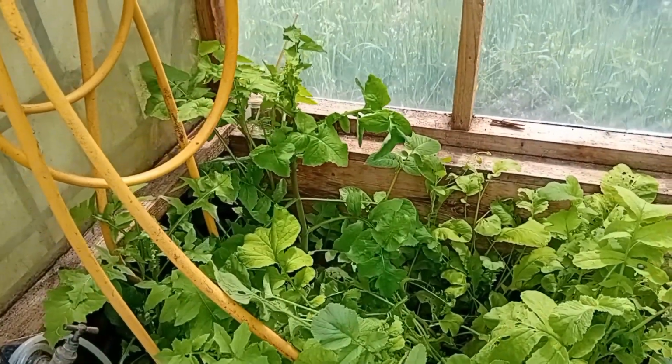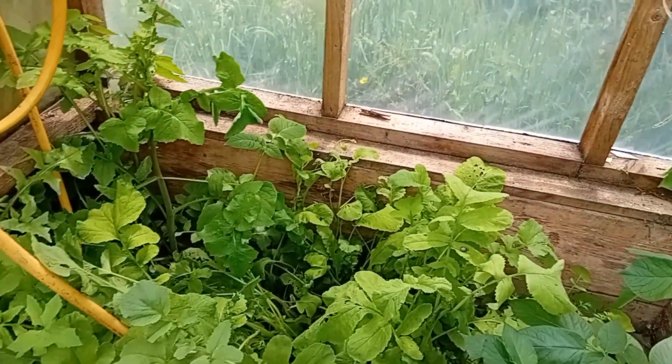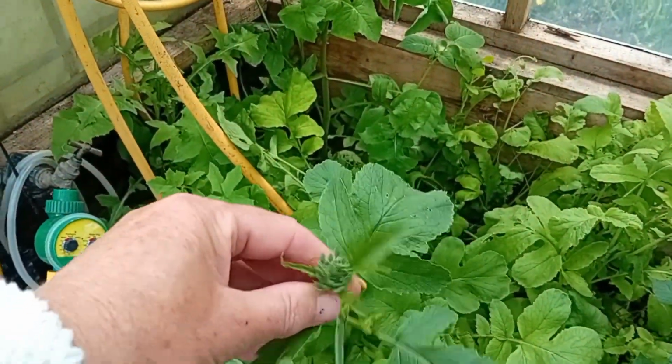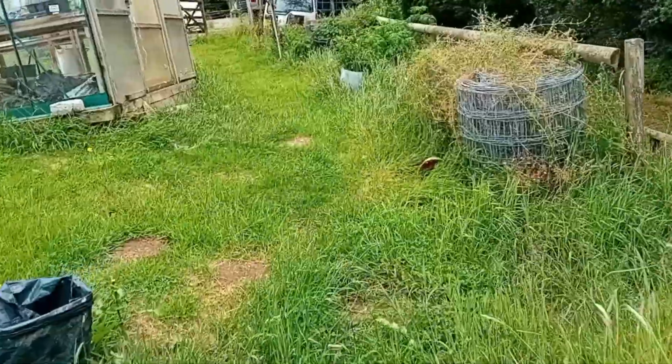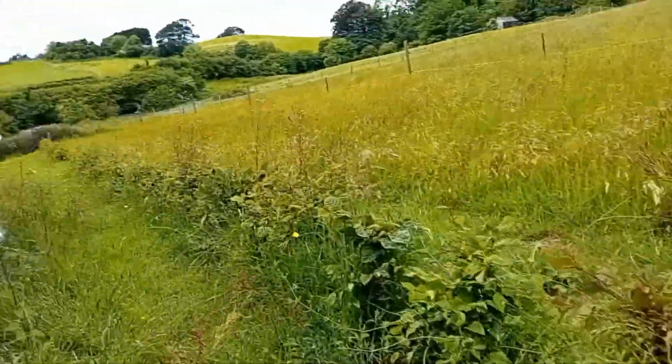Oh, that looks like a... Oh no, is that the radish leaf? Doesn't look like radish. Looks like broccoli. But let's have a wander down the bottom, see if my sweet corn survived.